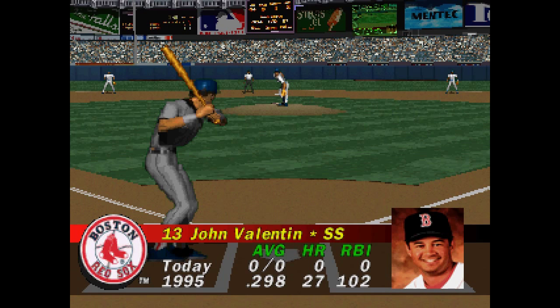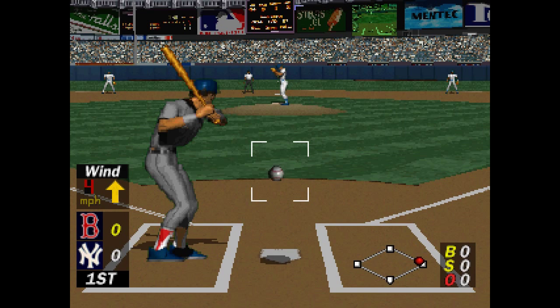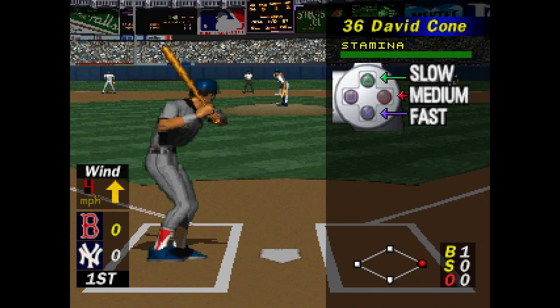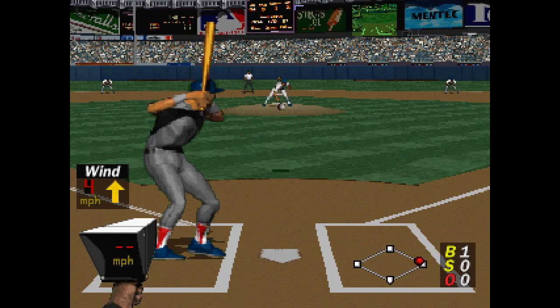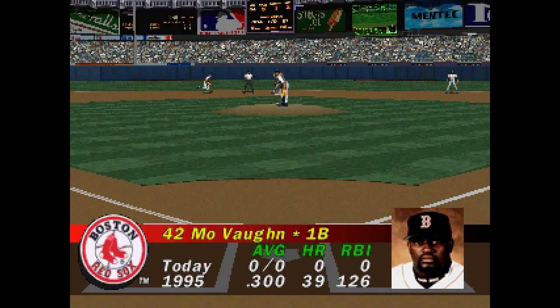Now hitting, John Valentin. He sets. Ball. One ball, no strikes. Hits a grounder to first. Out. He's out. A runner on second.